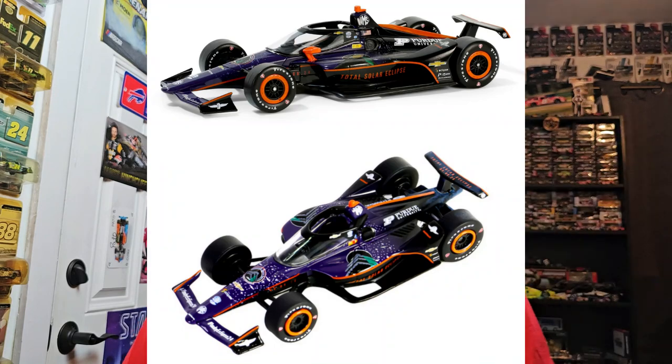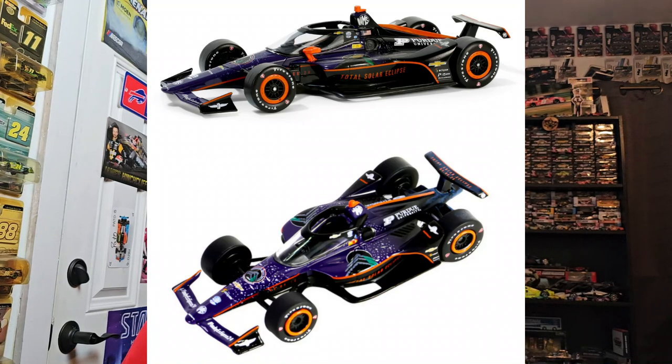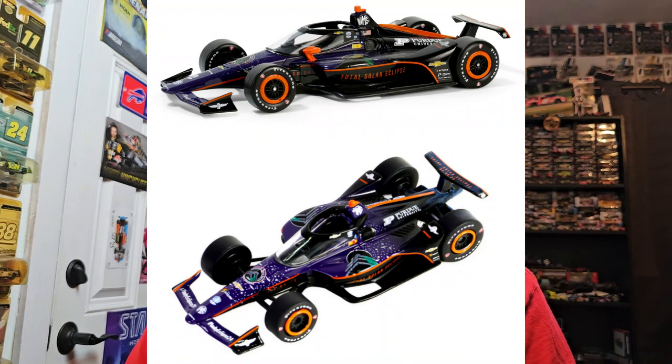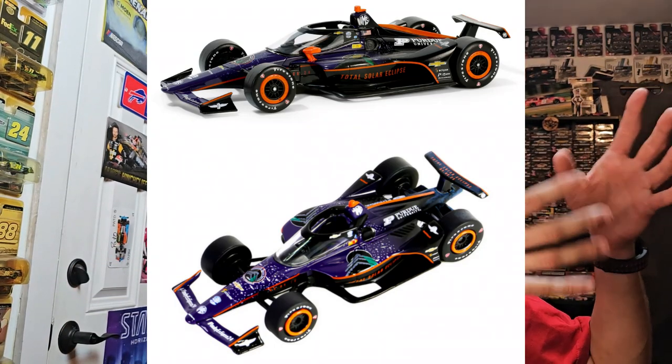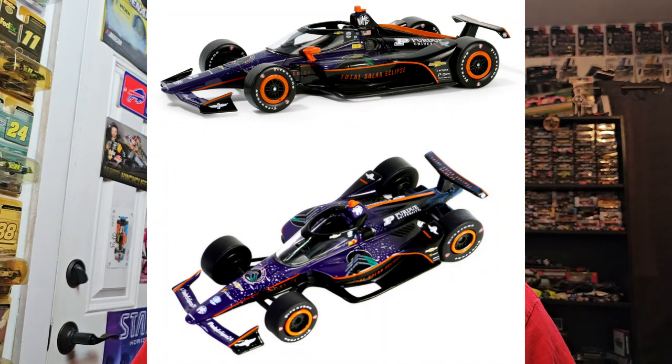Shout out to my buddy Joe as well. He's also a Purdue graduate. This car looks like an over-glorified Halloween car, because I see the purple and the orange and I'm just like, spooky, scary. Oh no, we're just looking at an eclipse. Okay, well, that's cool. Let's go burn our eyes together, or I don't know how eclipses work.